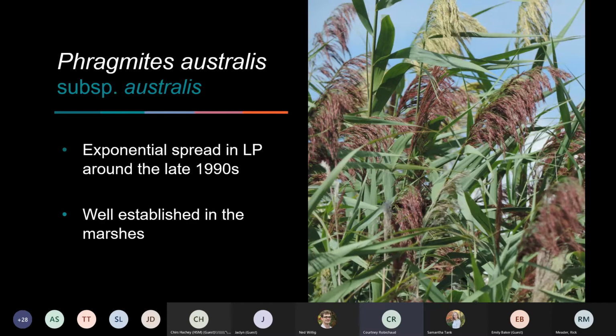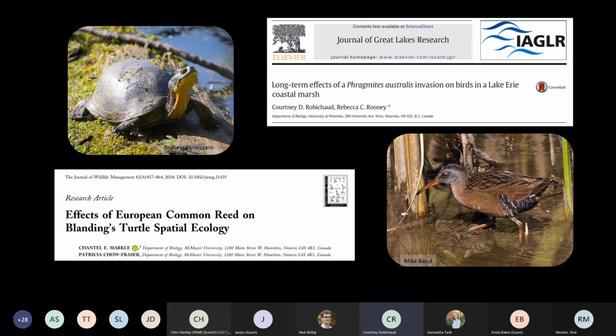So I think in 2015, 2016, some aerial imagery from Ducks Unlimited estimated that in some portions of the marsh, where I am working in the western portion of the Longpoint Peninsula, Phragmites covers about 70% of the marsh. So it's really taken over and displaced our native vegetation communities. And this, of course, has well-documented negative effects on wetland biota. And I'm showing you two pieces of research here that were conducted in Longpoint specifically.